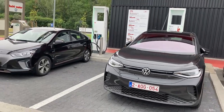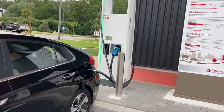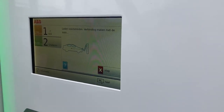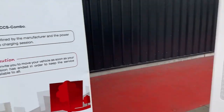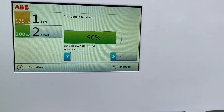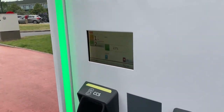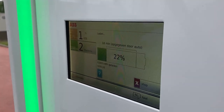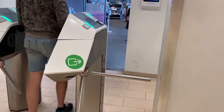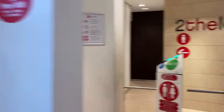ID4 has been charging here for 40 minutes. Owner is not in sight. Toilet break time. Oh, charging is finished even. This is horrible. I didn't even notice. Maybe they are set to stop at 90%, I don't know. $0.70 toilet break. But they're clean, at least.